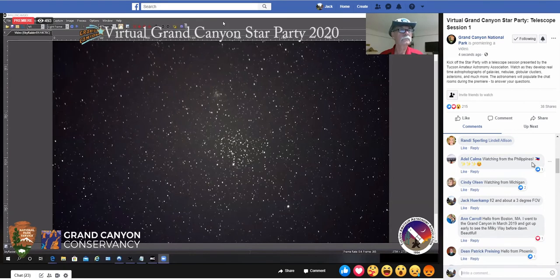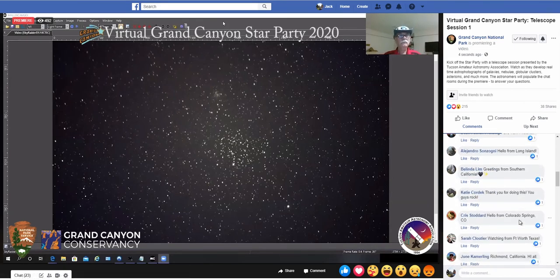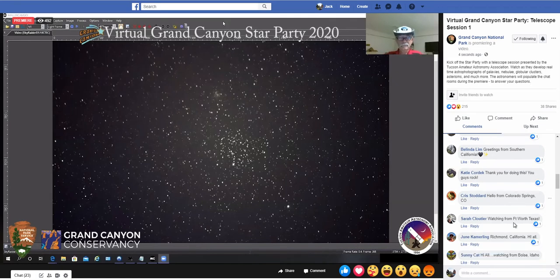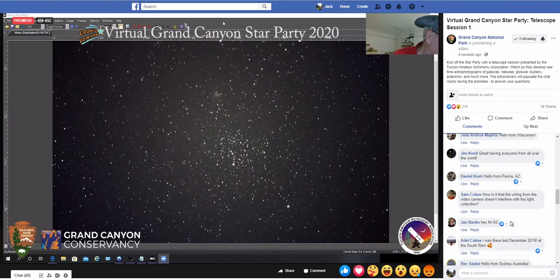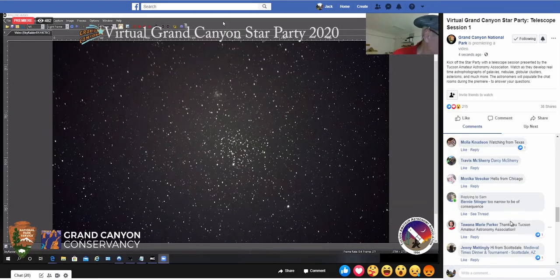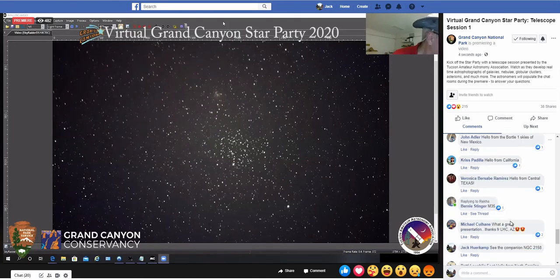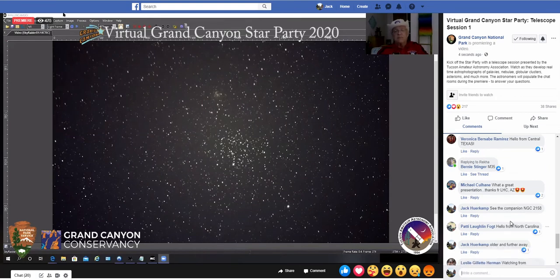Thanks, Bernie. Open clusters are usually young objects. When they first form out of this cloud of gas, they pick up the rotation of that cloud. And so that rotation stays with them as they mature and become stars, and they start rotating away from each other. This cluster itself is rather unique in that it's fairly old.